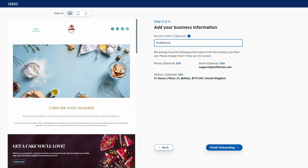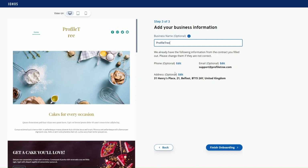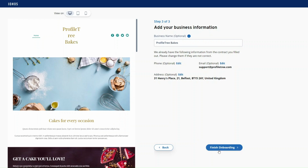and you can add sort of like business address, email, phone number. All of these are optional, but they're good to have, so then it'll be kind of filled in this way as well. And then you just want to click on Finish Onboarding once you're done.